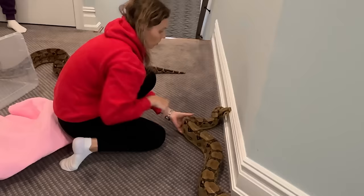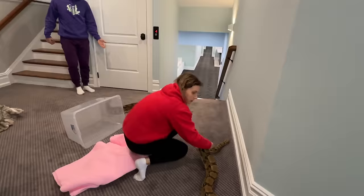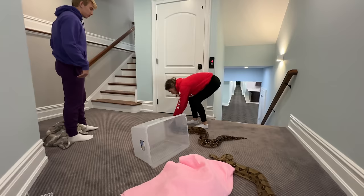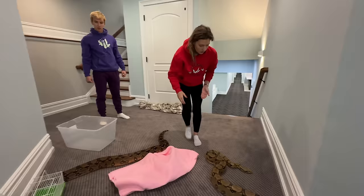Grab it. It's going towards my hand. Why is this one coming straight at me? Steven, get it away from the elevator. Oh no. Don't put that one near me, Grace. If it goes in the elevator, we're doomed. We're never getting it out of the house. All right, it really wants to go that way. So just put a blanket over the hole so it doesn't go in the hole. Oh my. Get this one in.